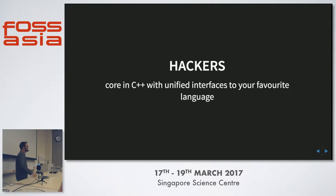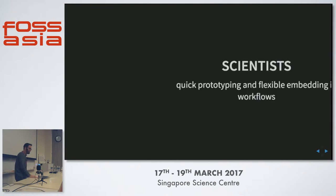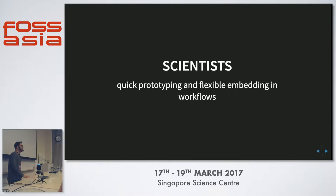So it's for hackers because it's all written in C++ with some unified interfaces. I'll go in later on, we don't care if you like C, R, Python, it's all good for us, we love all of them. For scientists, as I said, all of us are doing this. Of the current two contributors who are actually running it, one of them, Heiko, is at UCL, University College London. Both of us were doing our PhD during this time, and that's how we ended up doing Shogun at all.